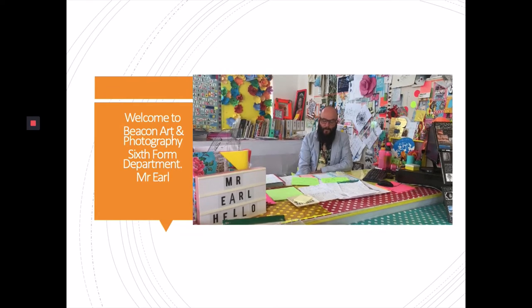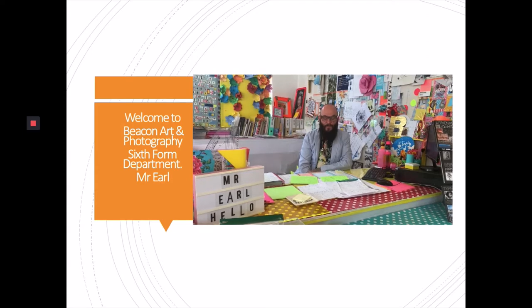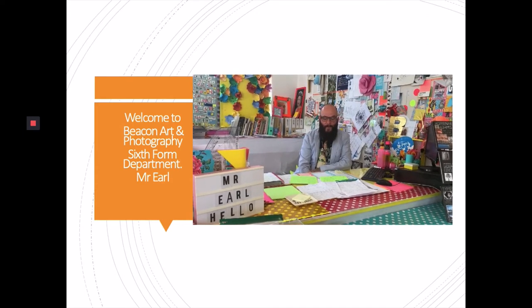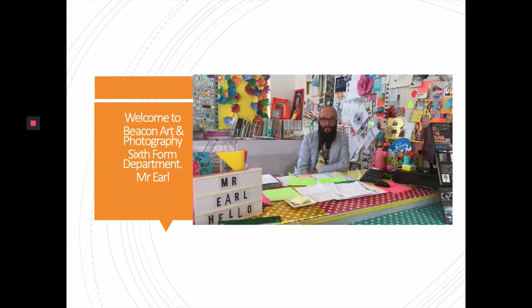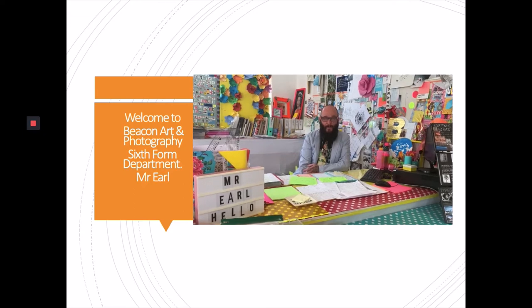In Year 12, we explore a project called Change and Stability, where students do painting, drawing, sculpture, and many more. In Year 13, students spend a lot of time working on their personal investigation, which is part of their A-level course, which combines an essay and some practical work within a sketchbook.